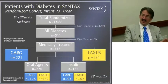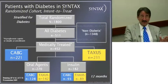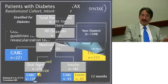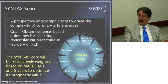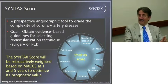And here I think the SYNTAX study has been very helpful in a head-to-head randomization of bypass surgery versus paclitaxel-eluting stents in all-comer patients. Non-diabetics, again, a significant proportion, but the diabetic outcome is important, is just to understand that the SYNTAX score, a core laboratory-driven score, quantifies the disease in a way that we can, I think, much more realistically differentiate one patient's 3-vessel disease from another patient's left main 3-vessel CTO bifurcation long lesion disease.